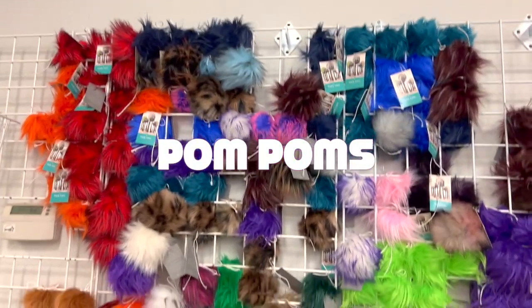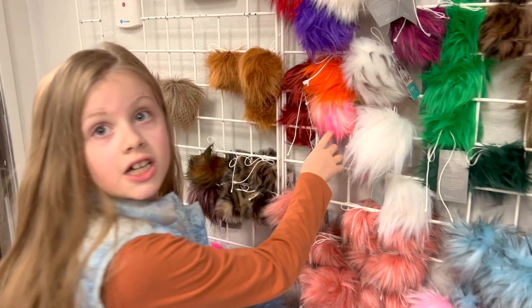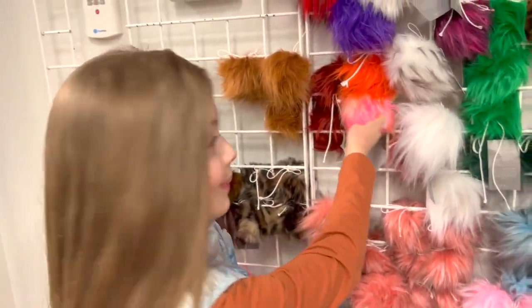Pom-poms, a wall of pom-poms. That's cute. This is what I want for my pom-pom.